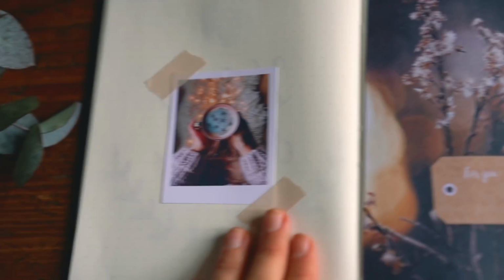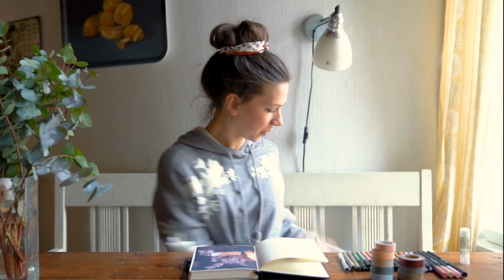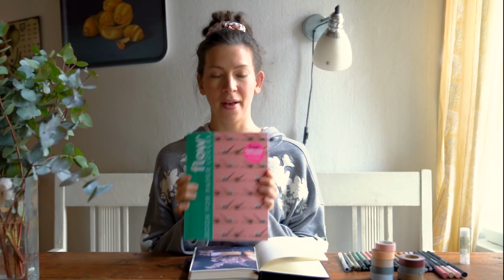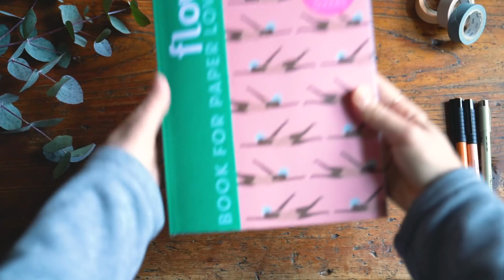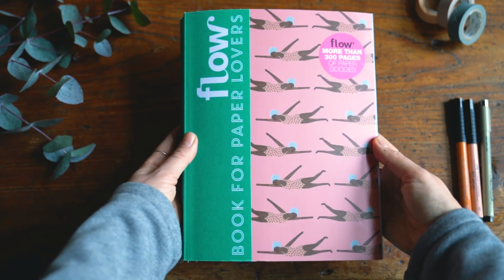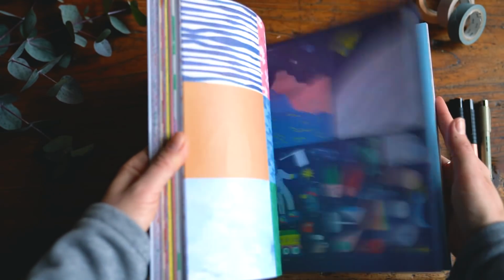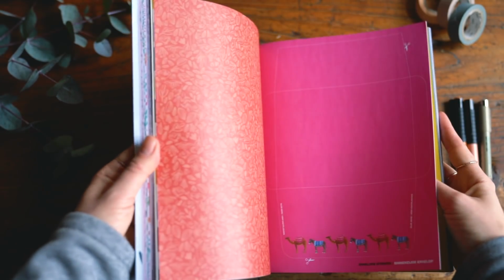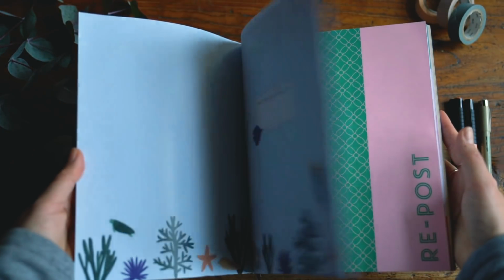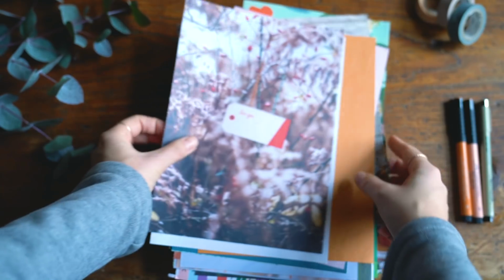On the next page, I've just glued in a photo from, I'll show you this amazing book, which is called Flow Book for Paper Lovers. Flow is actually a magazine which is a lot about mindfulness and paper goodies and creativity, and there's tons of inspiration, and it's Dutch. I discovered it when I lived in Amsterdam, but they also have this book that comes out and it's only filled with pages of paper and stickers, and it's super good if you're into scrapbooking or bullet journaling.